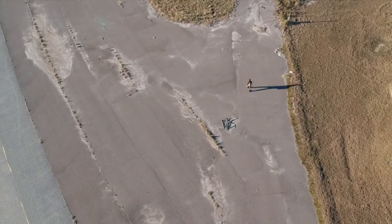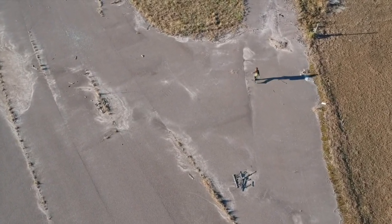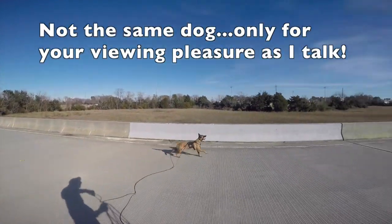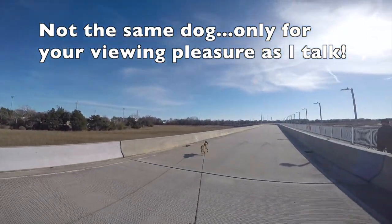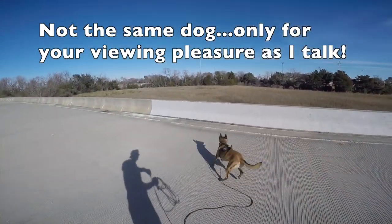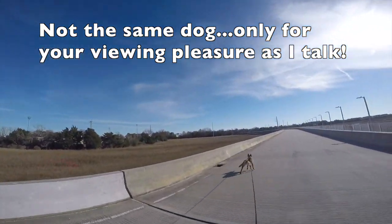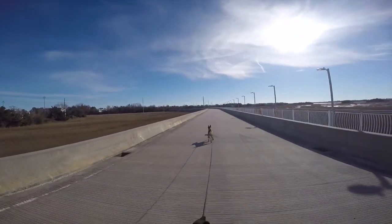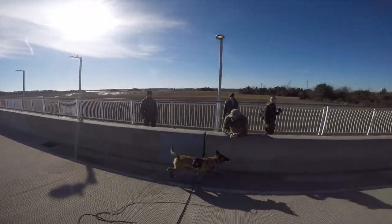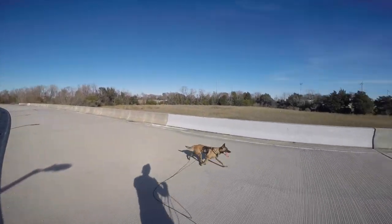Now, I'm going to say something that people are not going to be a fan of at all, and that's I hate the refind. The reason why I hate the refind is it takes the dog off source, which means they're disengaging from what you're supposed to be looking for and now re-engaging on the handler. And a part of that re-engaging is now looking for behavior from the handler that says, hey, you're doing the right thing, go back. Now, if the handler's unsure, you're not going to get the right type of behavior, and the dog is not going to respond in a way that's comfortable for the handler, and everything could fall apart.